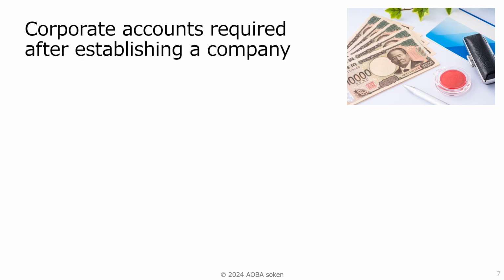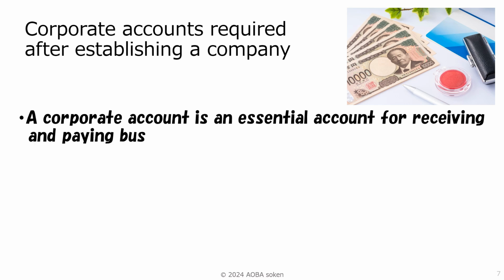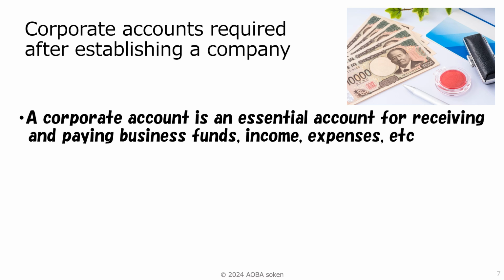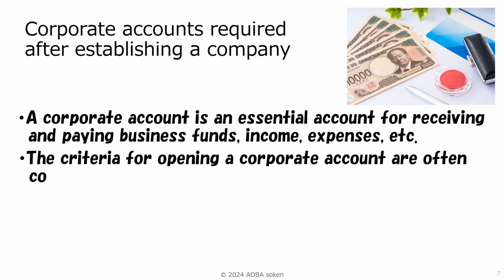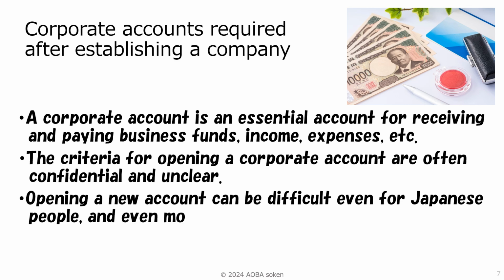Next, let's take a look at the corporate accounts required after establishing a company. A corporate account is an essential account for receiving and paying business funds, income, expenses, etc. However, the criteria for opening a corporate account are often confidential and unclear, and opening a new account can be difficult even for Japanese people, and even more so for foreigners.